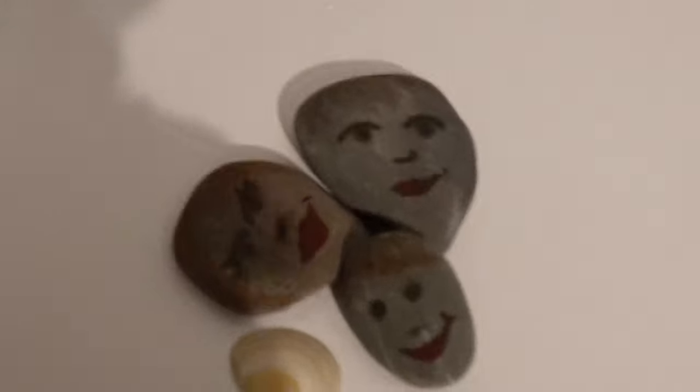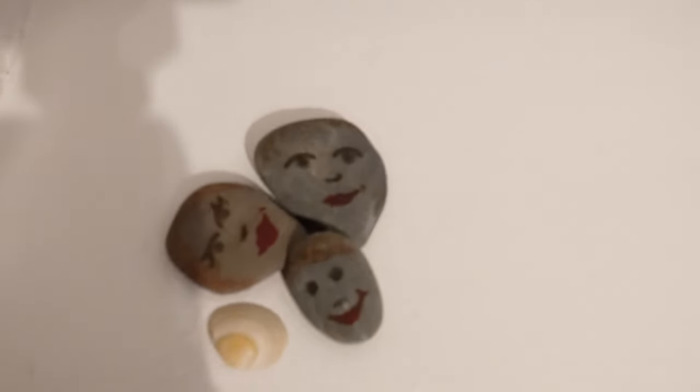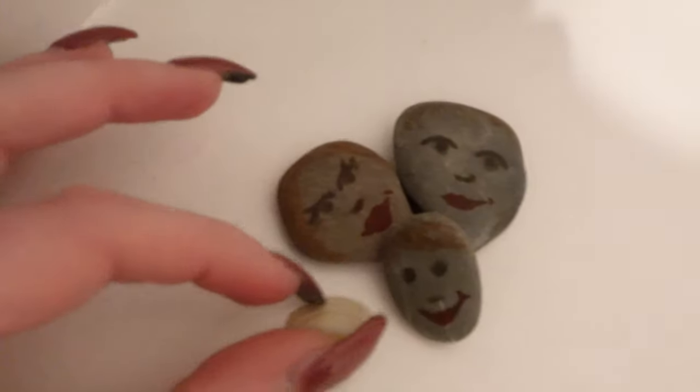Right, this sounds really gay, but it's cute. So I found these at the beach, and I found these two, and I was like, oh, that can be Jack and that can be me. And how cute is this that they go together and they make a heart? And then Cody's little mug there.